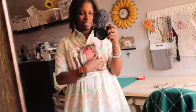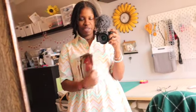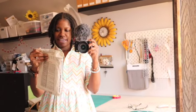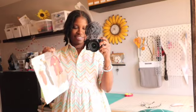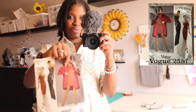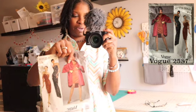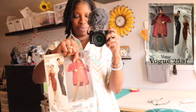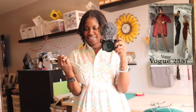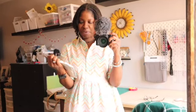So my mom gave me this pattern. It's Vogue 2587. And this little coat or cloak or whatever you want to call it is so cute. I just got this idea last night about making this coat.